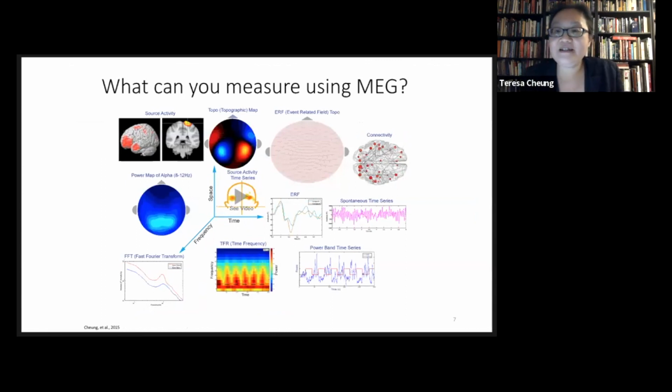Now, this complicated diagram, which I'm not going to describe, I just wanted to show to give you an idea of the rich multi-dimensionality that can be extracted from the MEG data. Not only can you find out where and when the brain activity is occurring, but MEG also allows you to probe how the brain is connected and whether any of the networks are disrupted. MEG is used in research in areas such as autism, concussion, and PTSD.